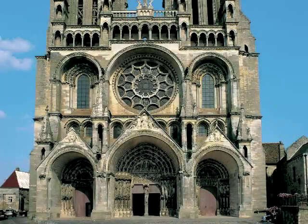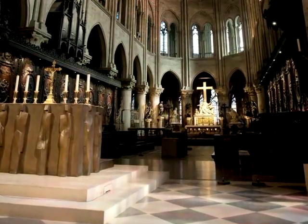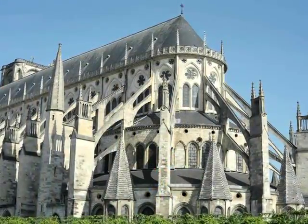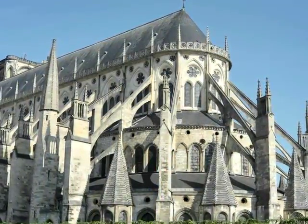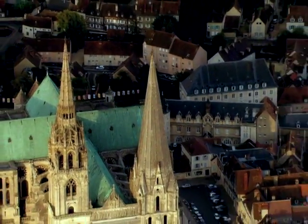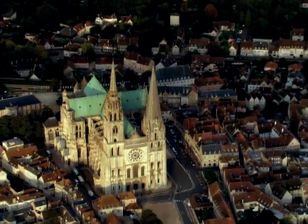Over a period of 100 years, from about 1140 to 1240 CE, 10 of the finest Gothic cathedrals in Europe were built in a small area of France, a region surrounding Paris called the Île-de-France. The cathedral in the small city of Chartres stands out as the only one to survive almost exactly as it was in the 13th century.